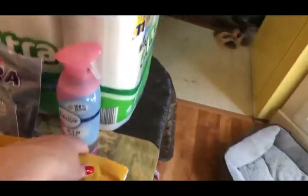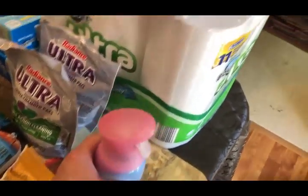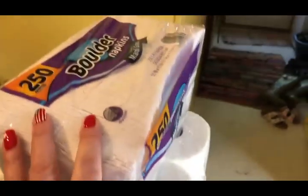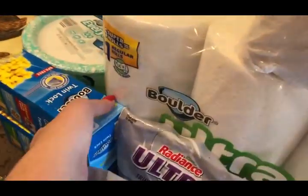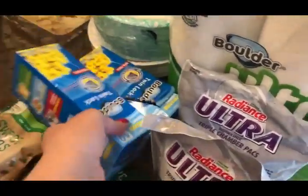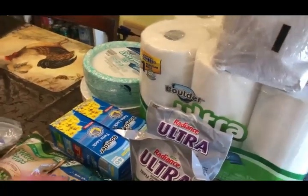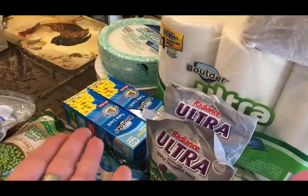And then the non-food items, I got some more air freshener, two things of dishwasher tabs, some napkins, and paper towels. And then I did get two more boxes of freezer bags. Like I said, we are hopefully going to be getting a lot of stuff in the freezer, like I'm doing strawberries. We want to do sweet corn as soon as it becomes available.